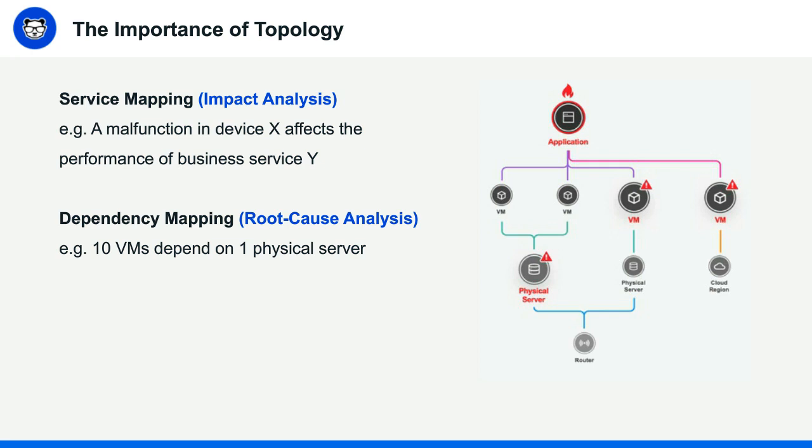This is impact analysis. And dependency mapping is actually a little bit in reverse, where we say, let's say we have 10 VMs running on some physical server. All these 10 VMs are complaining about some kind of load issues they are experiencing right now. If we understand the dependency between the virtual machines and the physical machines, then we can quickly understand that there's one underlying physical server experiencing issues or slowness or load issues, and that is probably what is creating the load on the individual VMs. So obviously, topology is extremely important if you want to support these 2 critical operational workflows: impact analysis and root cause analysis.